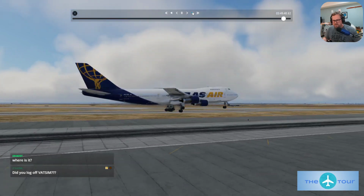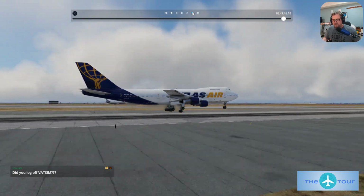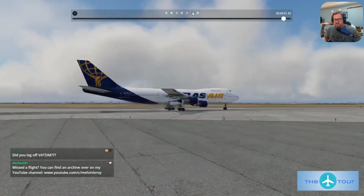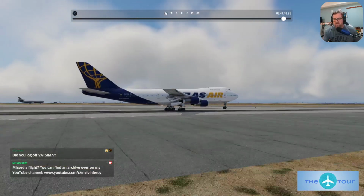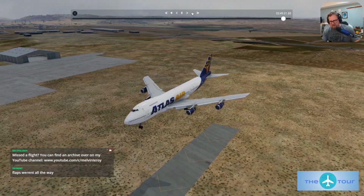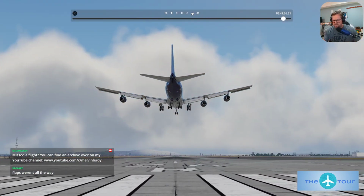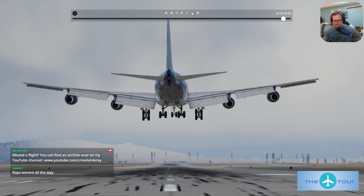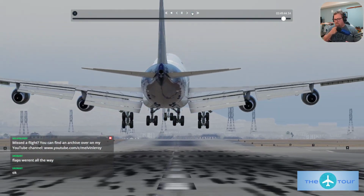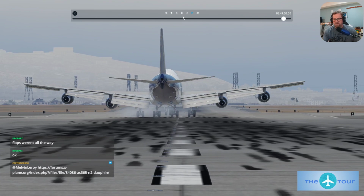And I must have ended up with just a little extra energy because I floated a ways. That's a nice soft touchdown, though. Little mini hop. Yeah, so I found the center line, but I don't know if I found the touchdown zone. Did I find the touchdown zone? That's the question. I might have been a little past the touchdown zone. A little left of center, I guess, actually.